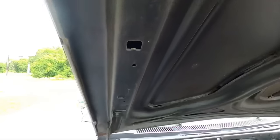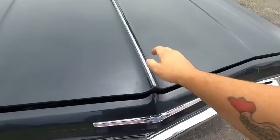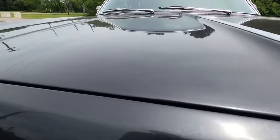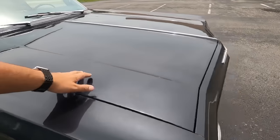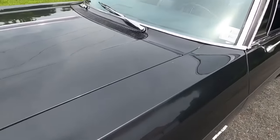Edges of the hood are solid. Underneath the hood looks good. Let's shut her down, see how it lines up. It actually locks easy. The edges on this one look good. Chip here. Little spot in the middle of the hood. Spot in the corner there. And up in this corner.